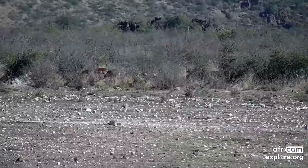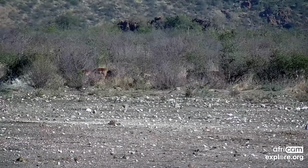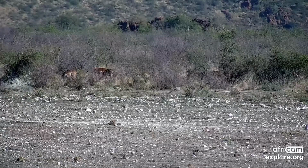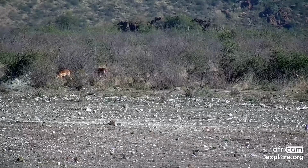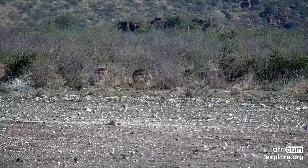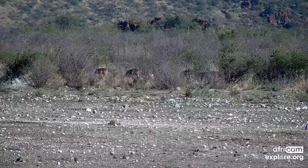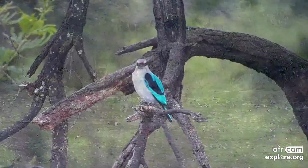I think we're back. Yeah, we're back live now at Tau. I think we've got time. It's still a bit quiet here at Tau as these impala start coming through the bushes, heading towards the waterhole, I suspect. Let's see if we can squeeze in one more quick video before we get to our quiz answer.